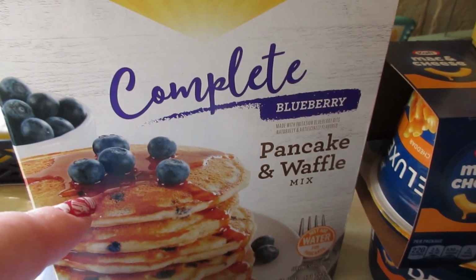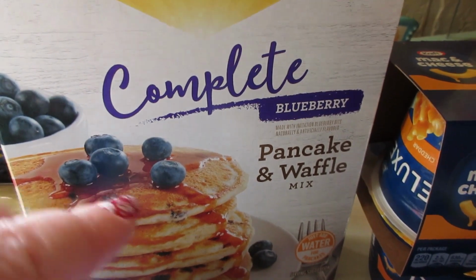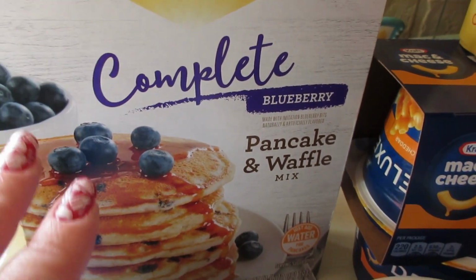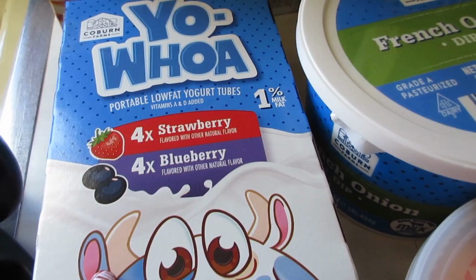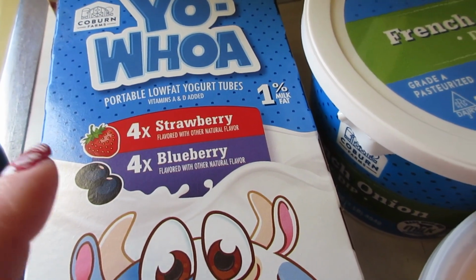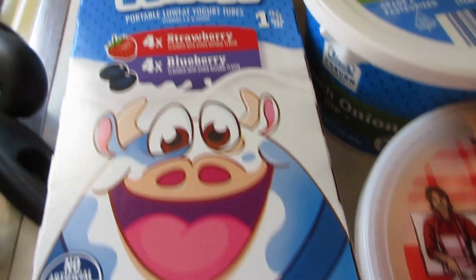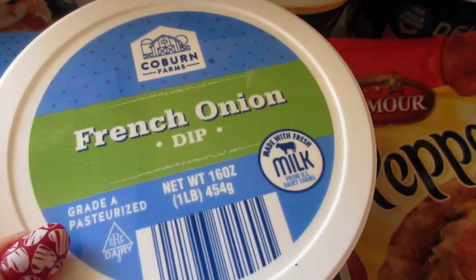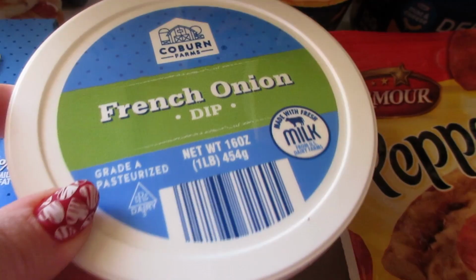We always have pancakes on Sunday with sausage links. This pancake mix is awesome. It's so good. The Save-A-Lot brand yogurts, they're like the Go-Gurts, but you get 4 strawberry, 4 blueberry, and they're super cute. Some stick butter, some French onion dip for the birthday party.